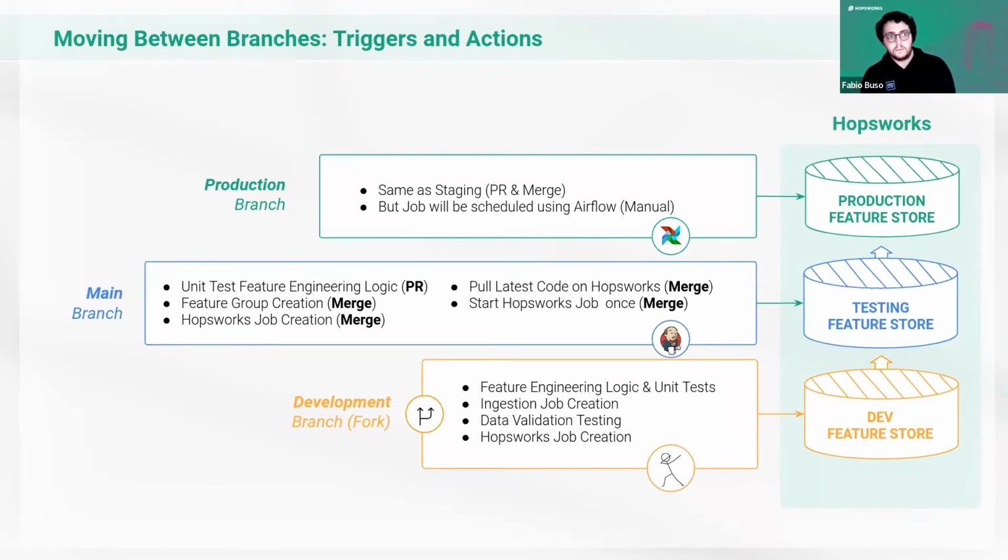Then this is reported back to the CI/CD platform, and from there on you can decide whether or not you want to merge it to code. All consideration done before, and then if that happens, it can be pulled back into the production feature store, pull the new changes, and you might have, for instance, a scheduler in Hopsworks. We have support for Airflow, but any scheduler will work that basically kicks off a job periodically, and the next time it's going to kick off the job, it's going to pick up the new code.